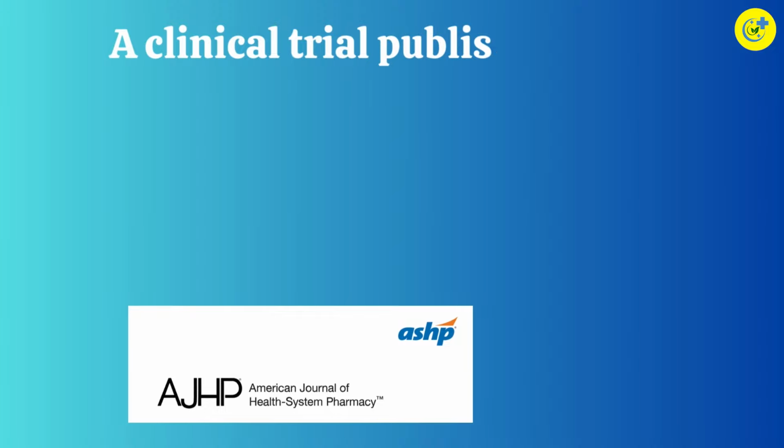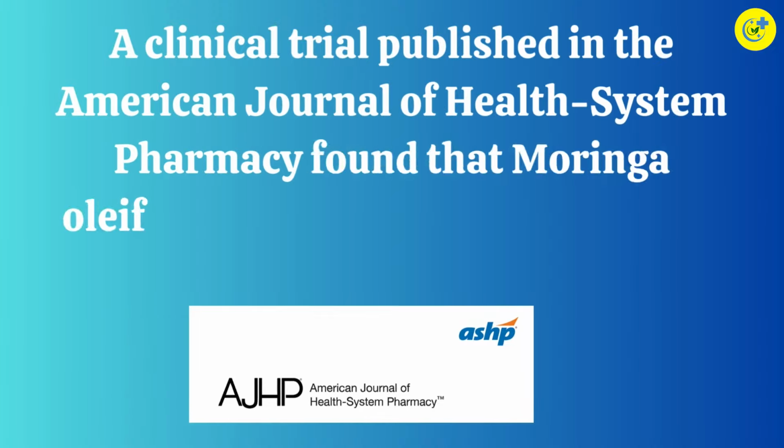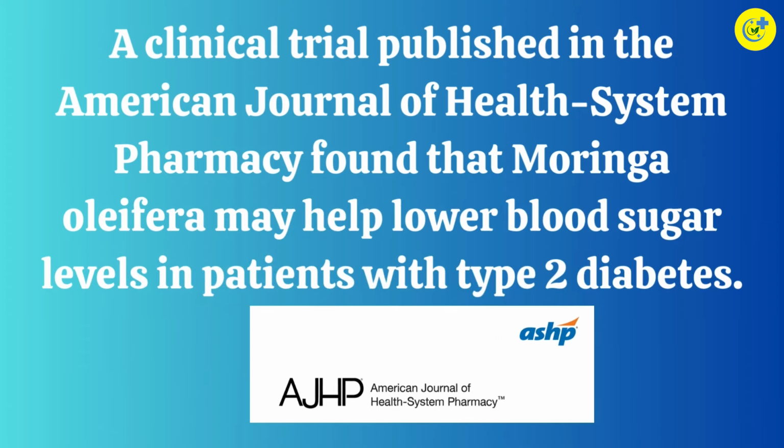A clinical trial published in the American Journal of Health System Pharmacy found that Moringa oleifera may help lower blood sugar levels in patients with type 2 diabetes.